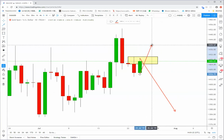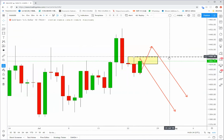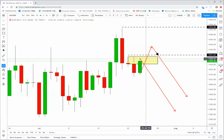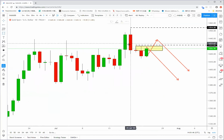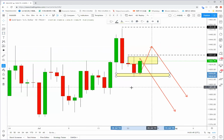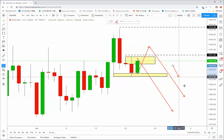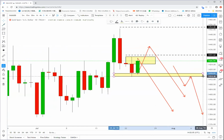Second scenario is when the gold comes to 1438, we want to take a sell. So you can consider taking two sells. However, each sell needs a clear stop loss. The first stop loss will be 1431 if you want to sell now. For the second, you want to put 1454. And another scenario is when you find the gold has broken 1414. The third scenario that you can take a short is to wait for the price to break down 1414, pull back to here and sell. So these are the three potential selling opportunities for you guys.